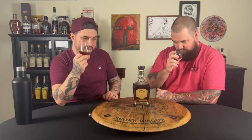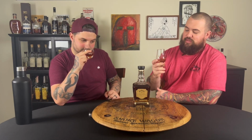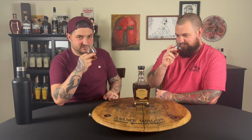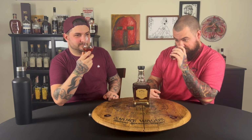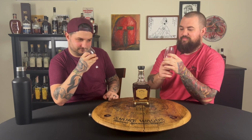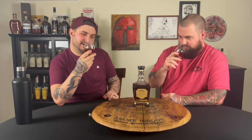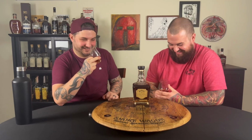Obviously, Jack Daniel's is out of Tennessee. It's a Tennessee whiskey. They don't call it bourbon, but it is a bourbon. They just don't call it bourbon, just for fun. Right, because it's Tennessee whiskey. But the other Tennessee whiskey that nobody cares for is what you think about when you think of Tennessee whiskey, at least me. The Dickel. We call Dickel around here the cheese whiskey.